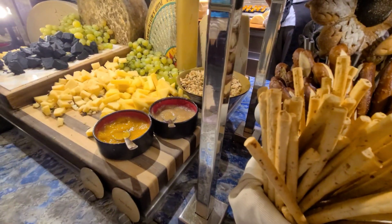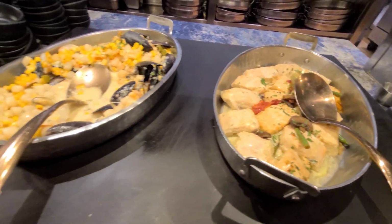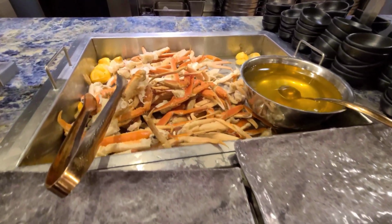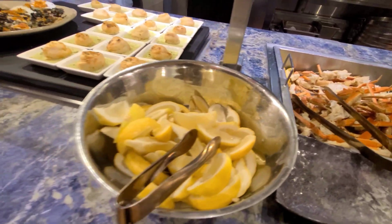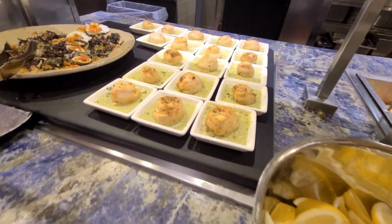Next to that is a seafood section. There's more than one. There's seafood everywhere throughout this buffet. But here they are, the hot crab legs. Later on in the night, they actually had lobster claws, hot lobster claws in that same steam tray with the crab legs. I think that might have been part of this holiday meal. I've heard other reviewers say that they didn't have lobster at this buffet, but tonight they did. It was incredible.